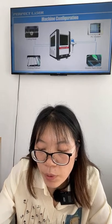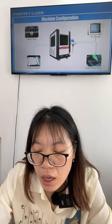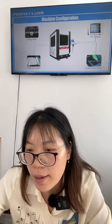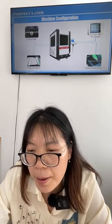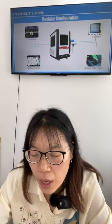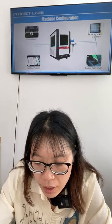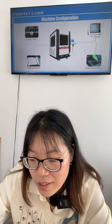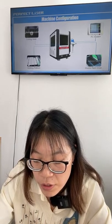Okay, on the right one, you can see the PC system. The PC system is the control system. The control system we use is the famous brand Cypcraft. Okay, I will repeat it, Cypcraft. Also, you can use NC Editor as the controlling software.